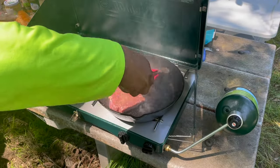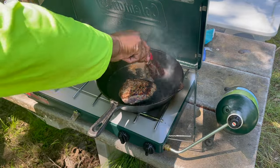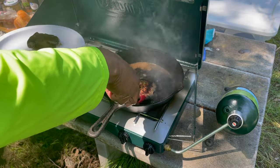We're looking for a good sear on both sides of this steak, and then once it's cooked, we'll take it off because we're gonna finish it in the pan with some tomato sauce and some other herbs and spices.